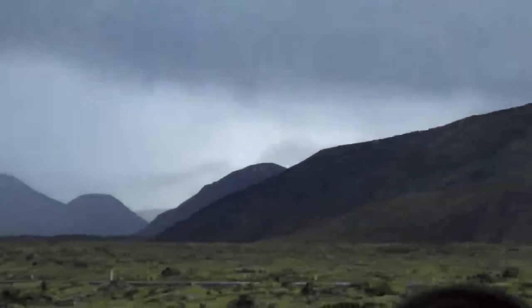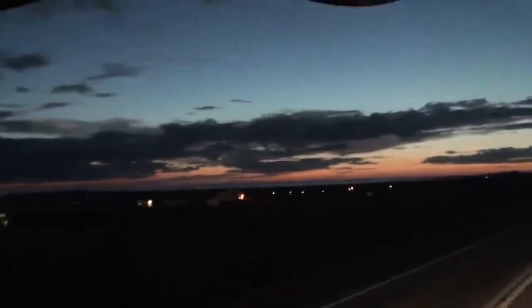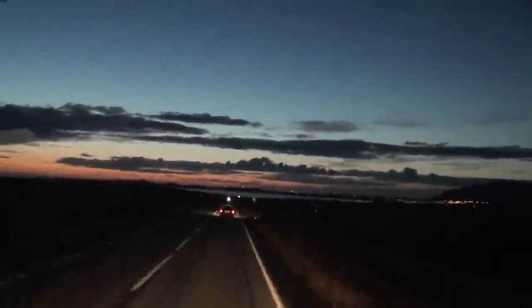After visiting the geothermal station, now we are going back. The tour starts in the evening at 8 o'clock and then goes all the way up to 12:30, 1 o'clock. Now we are going out of the city to avoid the ambient light and get the darkness so that you can see the northern light very nicely.